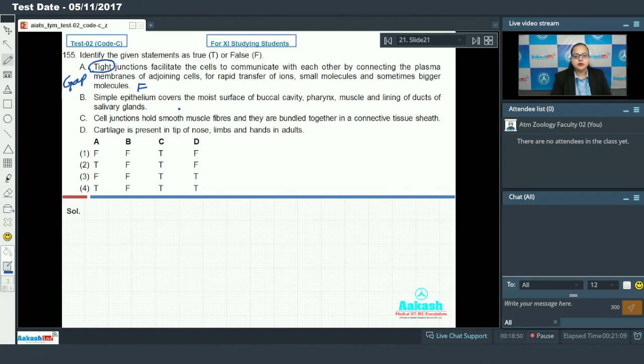Statement B says simple epithelium covers the moist surface of buccal cavity, pharynx, muscles and lining of the ducts of salivary gland. This statement is also false because compound epithelium covers the moist surface of buccal cavity, pharynx and muscles. Statement C says cell junction holds smooth muscle fibers and they are bundled together in a connective tissue sheath. This statement is true. Statement D says cartilage is present in tip of nose, limbs and hands in adult. The statement is also correct. So among the given options, the correct option stating which statement is true and false is option 3rd, making option 3rd the answer for our question.